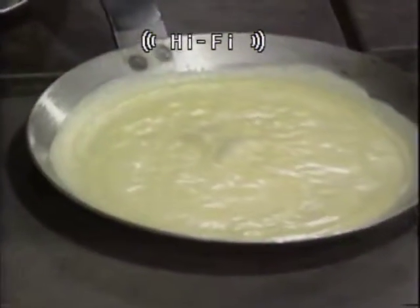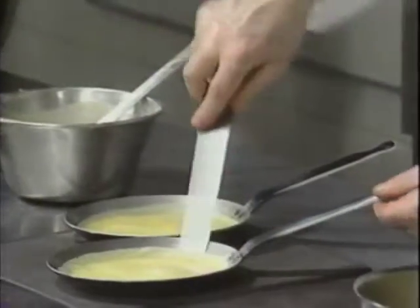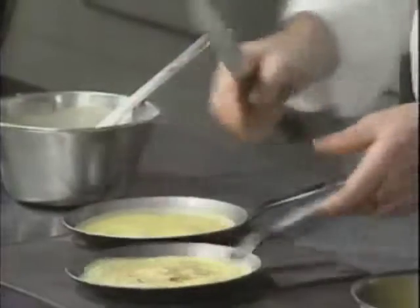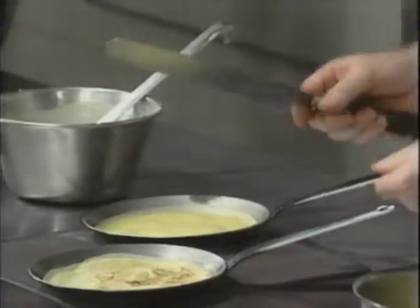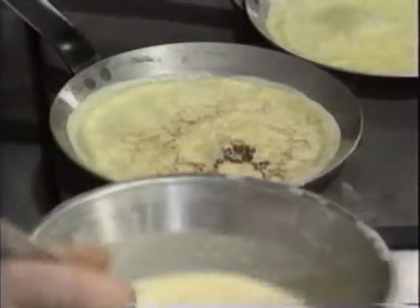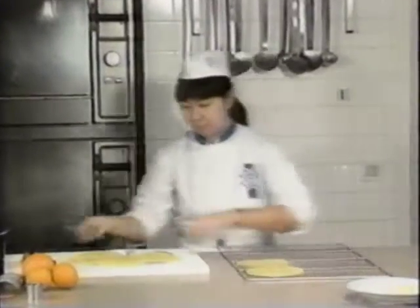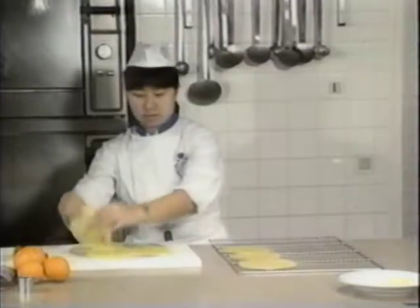Now wait for the edges of the crepe to color lightly. Once the edges are colored, unstick the crepe gently with a metal spatula and turn it over. Since the crepes will be flamed later, don't color them too much now. This quantity of batter will make about 20 to 25 crepes. Arrange the crepes on a rack to cool.